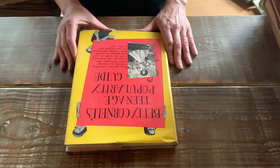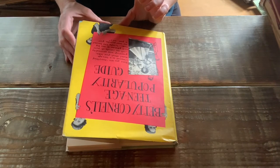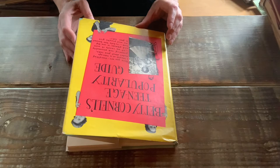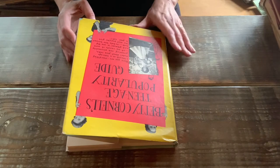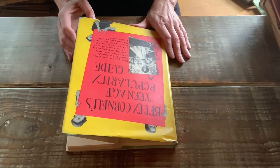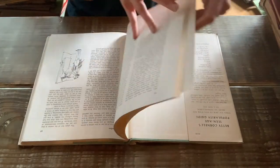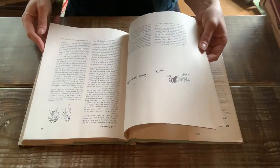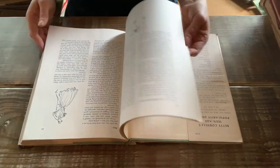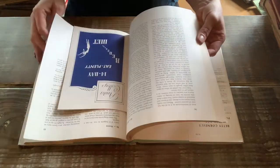Betty Cornell's Teenage Popularity Guide. Here you are, everything I learned as a teenage model about good looks, grooming, and personality. All my secrets of poise and glamour in one big book to help you become the most popular girl in your set. Nice baby blue inside. So, we get some advice on good grooming, clothing, hair, skin problems, behavior away from home.